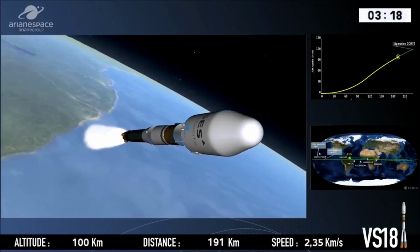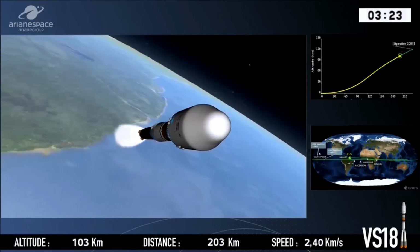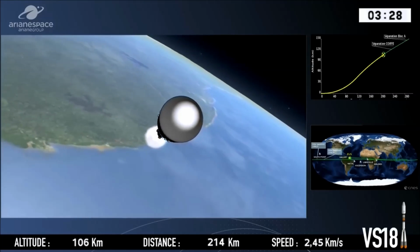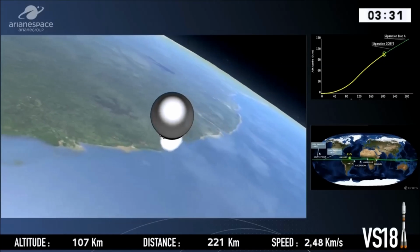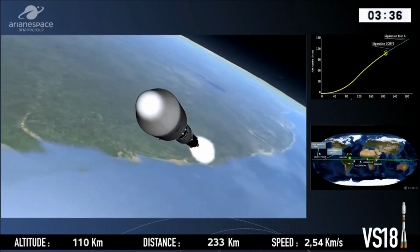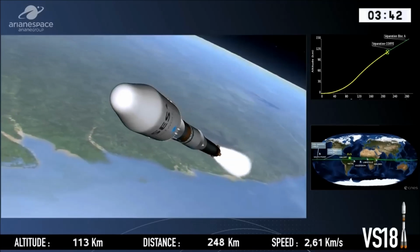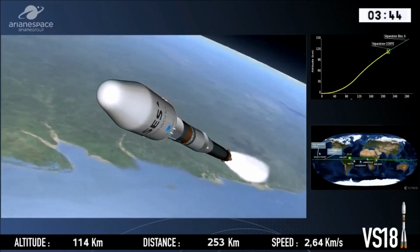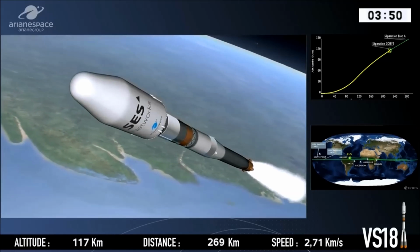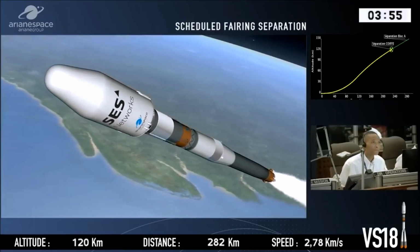Look at the front of the vehicle there. That's the fairing, the nose, and in there are the satellites. It's protecting them from the rigors of the launch. Notably the acoustic vibrations. You can just imagine how loud it is. Everything's going according to plan. And also friction, because as we fly through the dense part of the atmosphere, it causes the outside of the fairing to heat up. But as we get closer to the Kármán line, the air becomes so thin that we hardly have any friction and we don't need the fairing anymore.